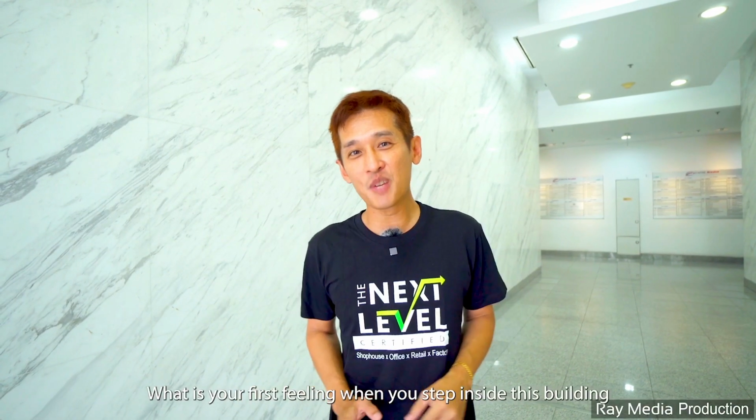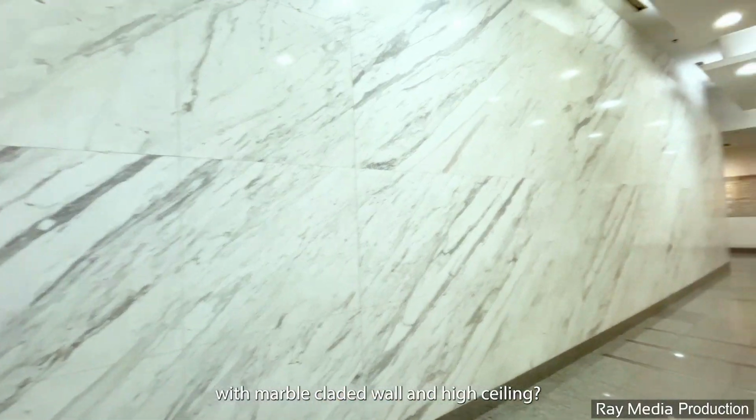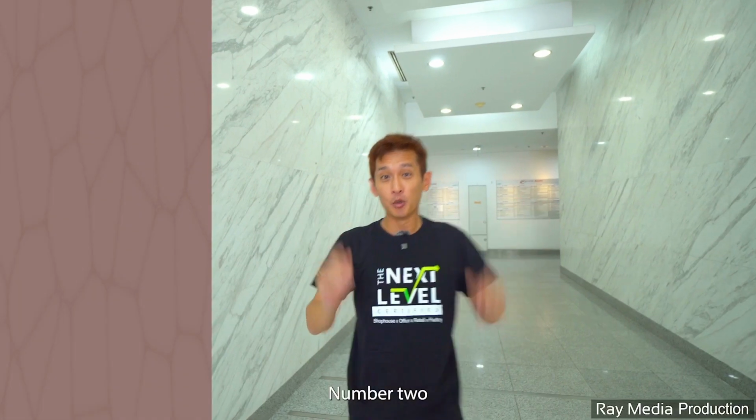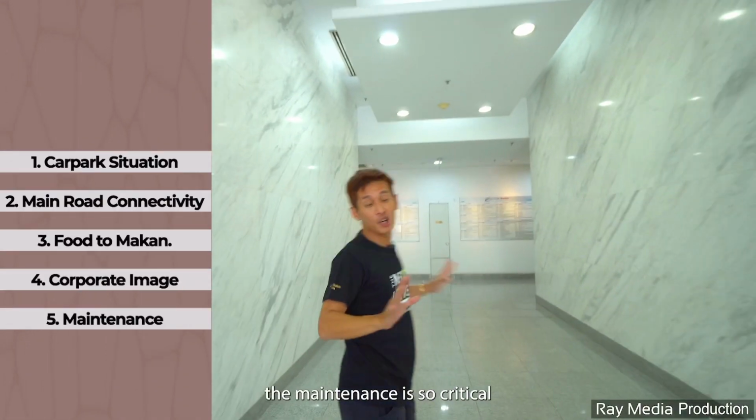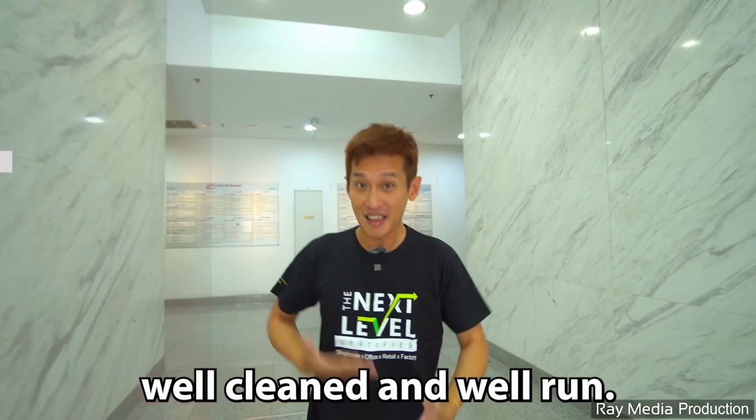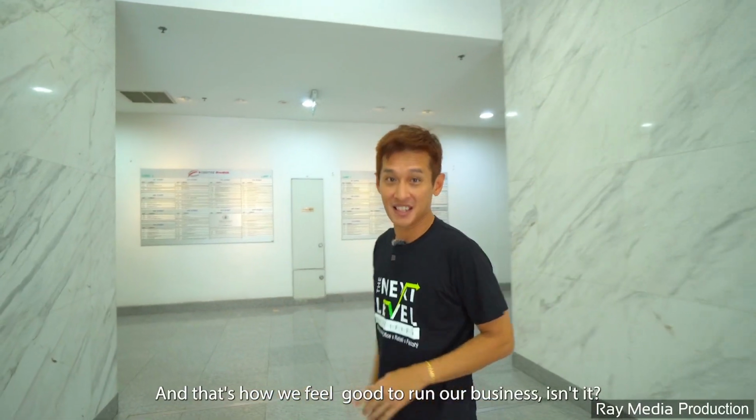What is your first feeling when you step inside this building with marble-cladded wall and high ceiling? Corporate image. Number 2, the maintenance. It's so critical when you enter the building, you must have the feeling that everything is well clean and well run, and that's how we feel good to run our business, isn't it?